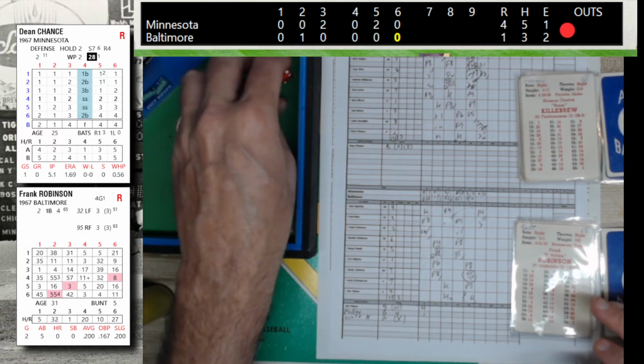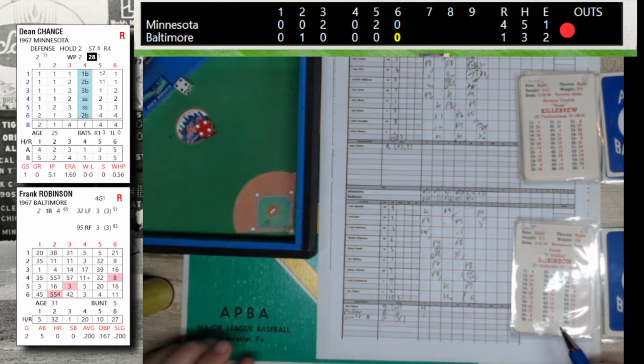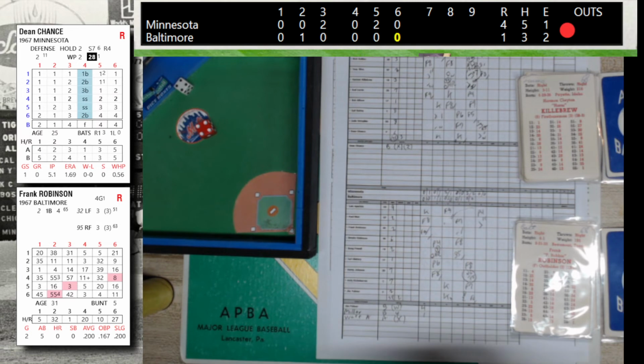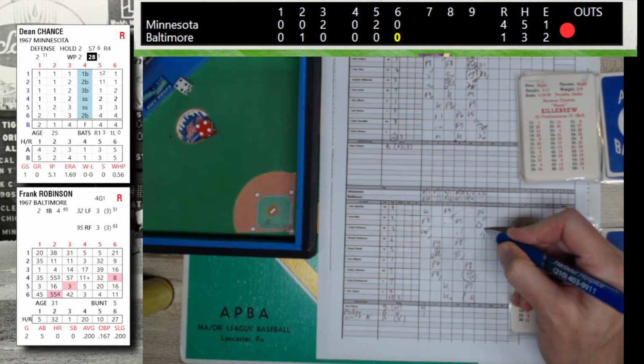And here comes Frank Robinson. And a 44. That's going to be a 7. The run will score here. Pretty sure, because he's only a B pitcher. So on the B pitcher, and that's a 7. That's a single to right, and they will wave Blair around to score. 4-2 game now. RBI single for Frank Robinson. He's 2 for 3.